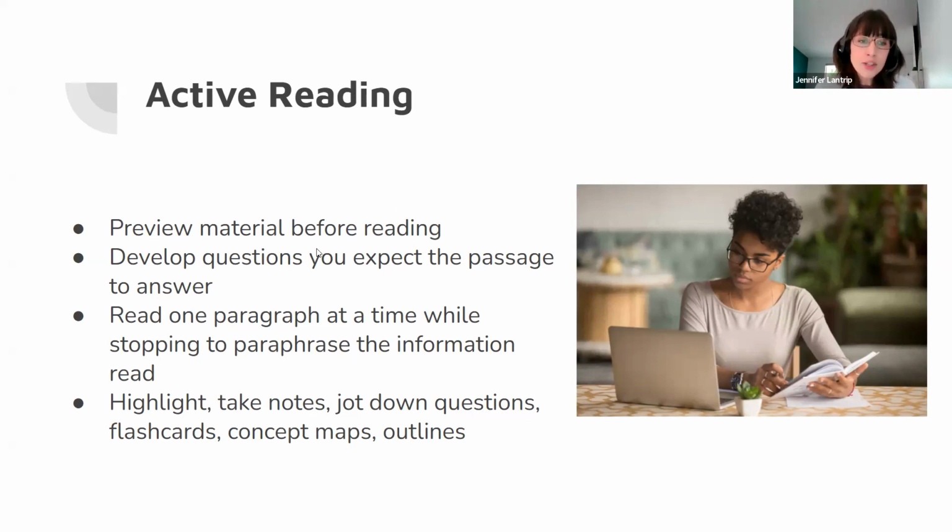And then you might develop questions that you expect to learn when you're reading. So if you're reading a chapter, you can look at the headings and think of some questions for yourself: if I read this, I think I'm going to learn this. What that does is give you interest in the reading, because if you're looking for an answer to something, it's going to help you stay focused and more interested.